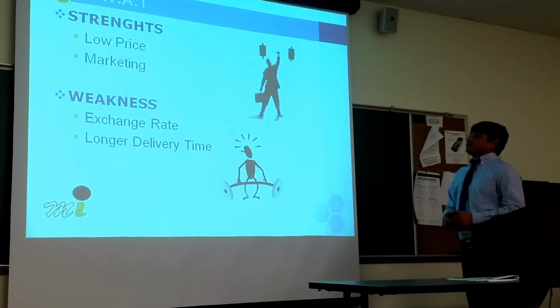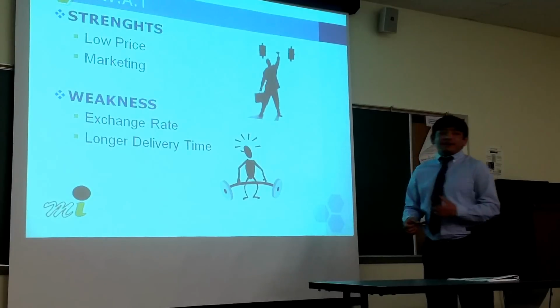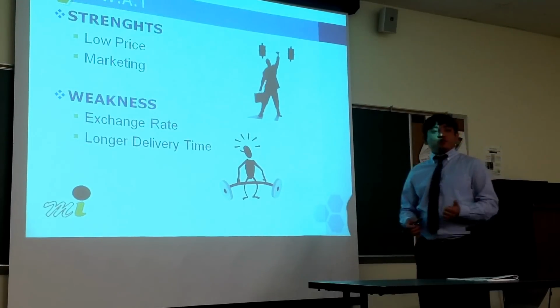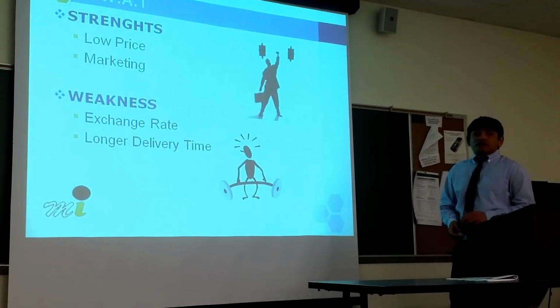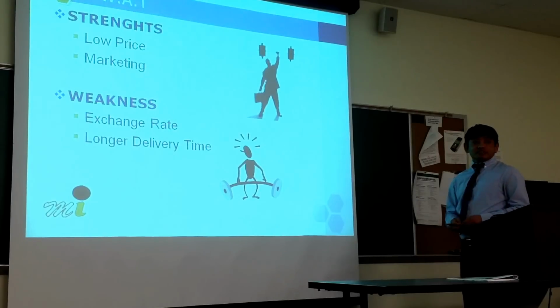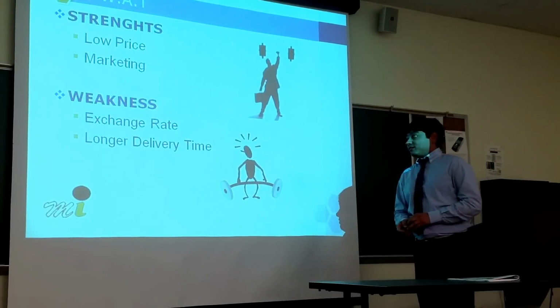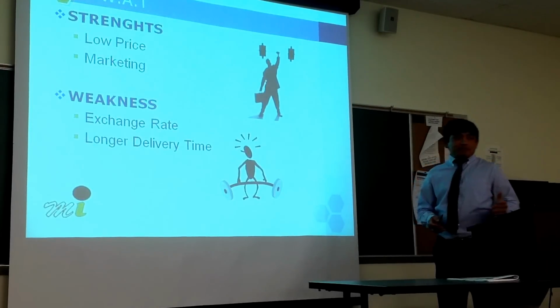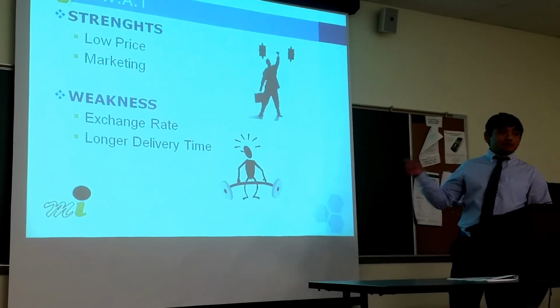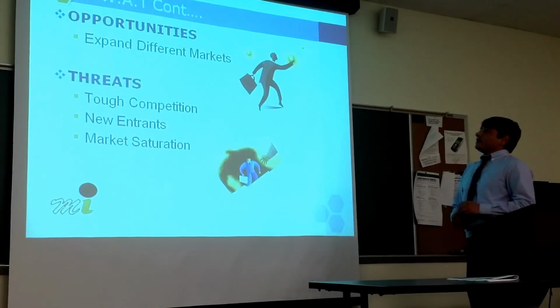SWOT analysis. Strengths: low price, marketing. Marketing in the sense that because we are reaching them door to door, they would have better contact with us rather than just going into a store and buying. Weaknesses: this business is an international business, so sometimes if the exchange rate really changes, that can hurt our profit. The longer delivery time: if customers give big orders, then we have to contact India and then come here, so it takes a longer time.